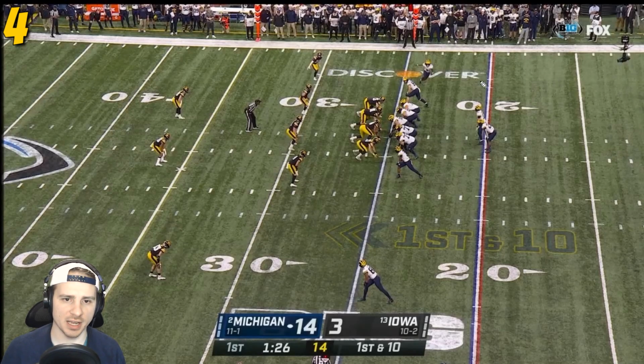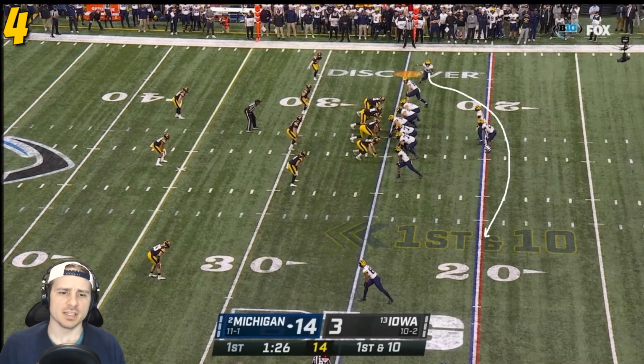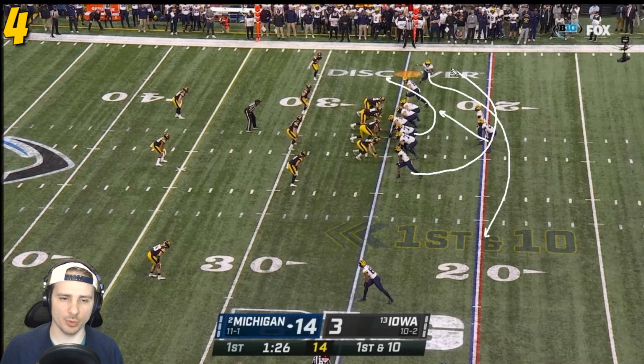Okay. Play design, you're running Andre Anthony on a fake here. You have this action. You're pulling Keegan around here, right? You're faking this action to Haskins. And then you're bringing Cornelius Johnson around, and this is where the actual ball is going.